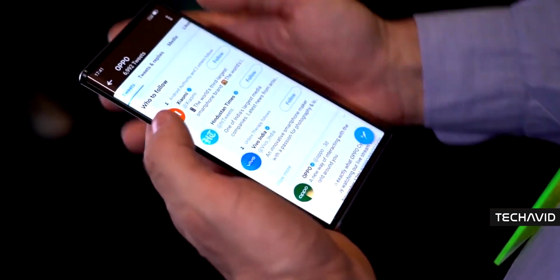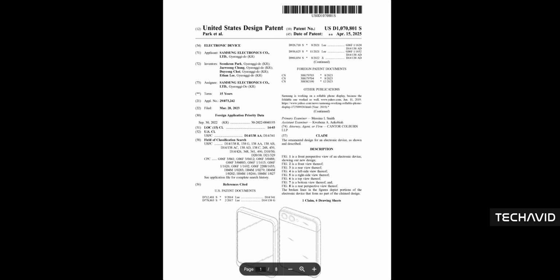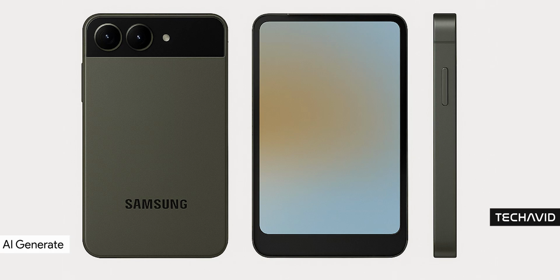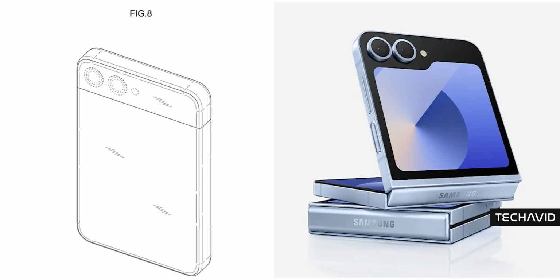Speaking of which, Samsung's been cooking up something on that front. So back on April 15th, the US Patent and Trademark Office officially gave the green light to a new Samsung patent for a rollable phone. Now, taking a peek at the design sketches, outside of this chunky little chin at the bottom, the bezels are thin. The display actually rolls out using a mechanism that adds a bit of thickness to the phone, probably a trade-off for making that display stretchable. And if you check the camera layout, it's giving off Galaxy Z Flip 6 vibes. 2 lenses and a flash sitting at the top left corner.